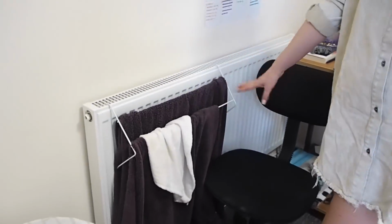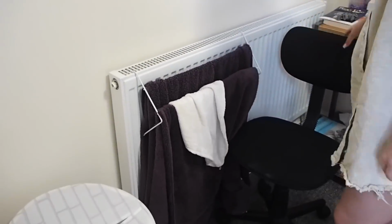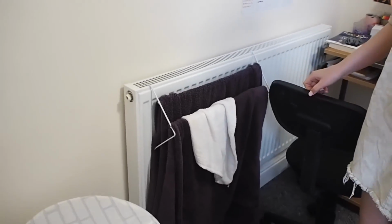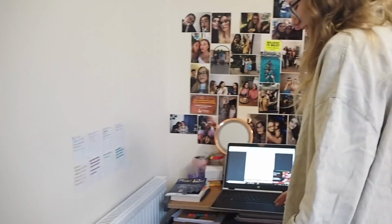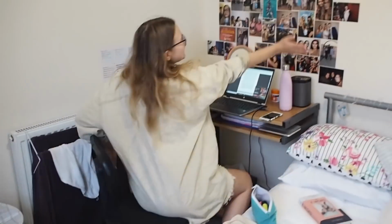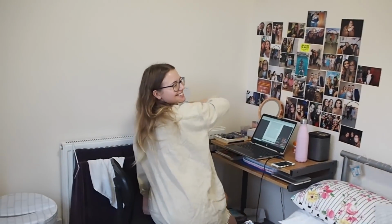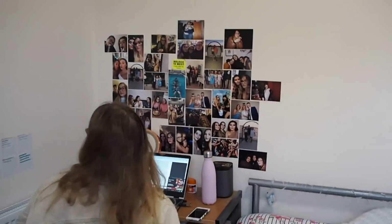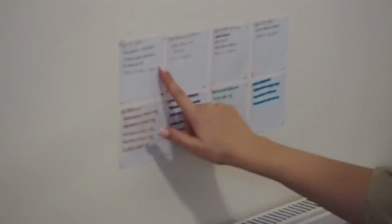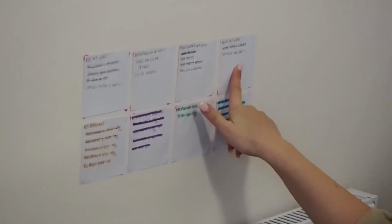I hang my towels on here to dry. Towel rack, that's Wilko. It's the one that you gave me. And then I sit at my desk just here and I look at all my lovely photos of all my favourite people, including me. And then I've got here, I'm zooming in on it, these are my goals for the week. And these are my deadlines per module.